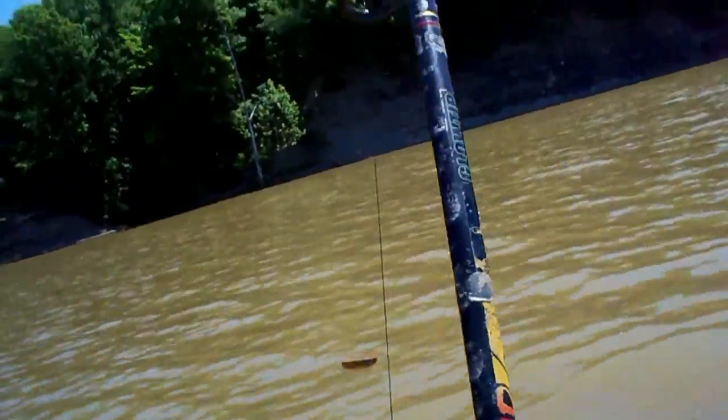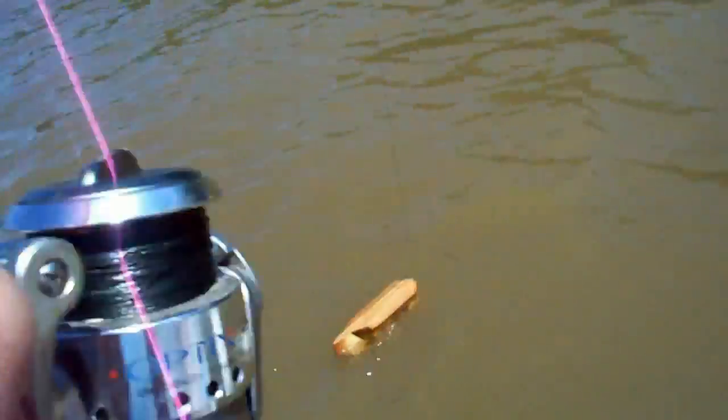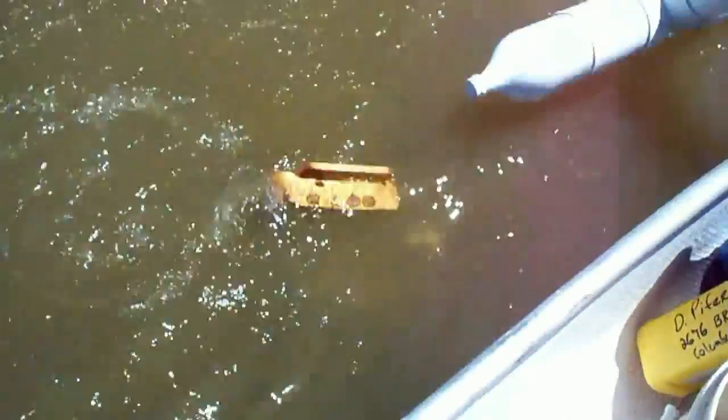It's coming up. She's pulling. What we got there, Britt? It's getting up under the trolling motor. Don't want that. Oh, nice one. Look at that.